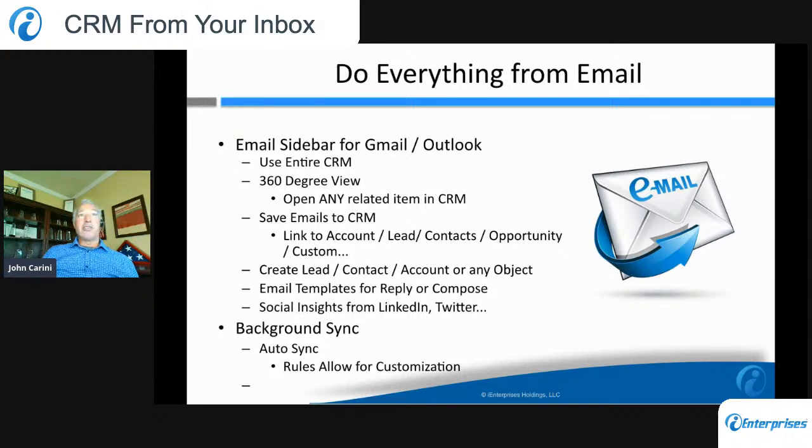And we provide a 360-degree view of your customer information right from your inbox. You can save emails to the CRM, and you can save them not only against contacts or leads, but against opportunities and other objects in the CRM, as well as custom objects. And then if you're corresponding with someone new, it actually helps you create the lead inside the CRM right from email. And it has some LinkedIn integration there as well, where it actually pulls the name and job title from LinkedIn.